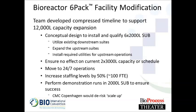We knew that using the existing downstream capacity that we currently had, we'd have to go to 24/7 operations, and we'd have to increase our staffing levels by about 50%. So we were going to have to bring about an extra 100 people on board, and we needed to do that in 3 to 4 months. So there were a lot of challenges that I don't go over in this presentation: how do you bring that many people on board in a very short period of time, get them trained, and get them ready to start making material.